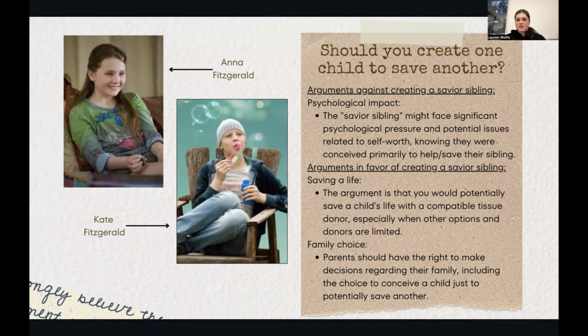So there's the psychological impact. The savior sibling might face significant psychological pressure in her self-worth, and wonder, do her parents really love her if they're making her go through all of these huge procedures, like giving bone marrow and potentially one of her kidneys to her sister?